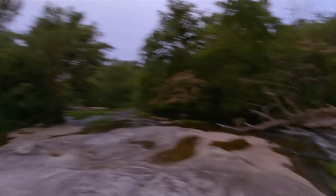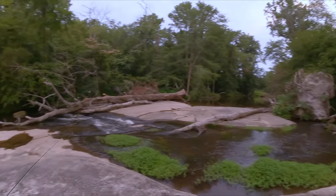6 a.m. Had kind of a crazy week, and I ended up having to stay the night at my parents' house last night. And near them is this beautiful place. I've been here a couple times before, and yeah, it's really cool to just hike and explore, do some fly fishing, and so that's what I'm gonna do this morning.